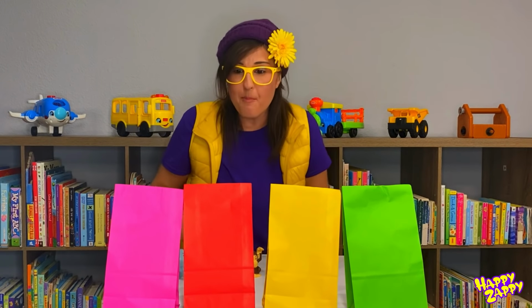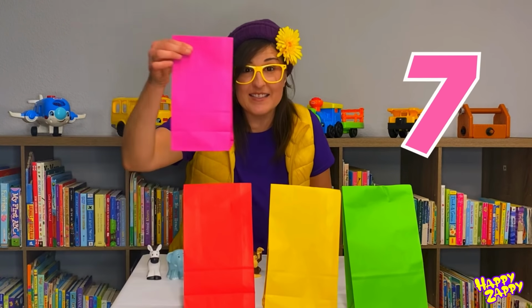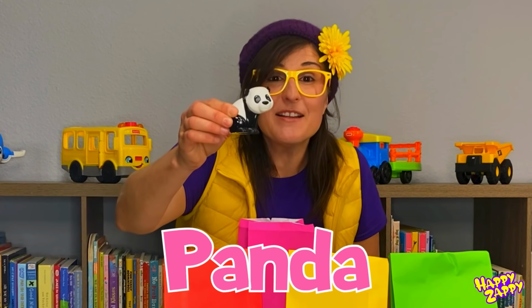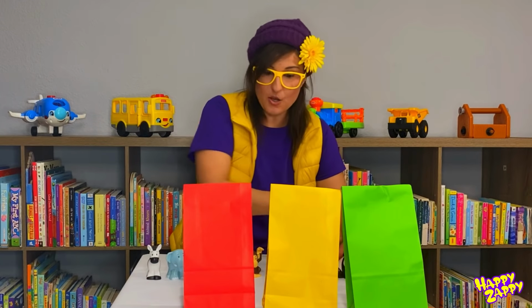We've just got four more bags left. Let's open the pink one next. Peekaboo, it's a panda bear! Hi, panda bear! Woohoo! Oh, so many animals!